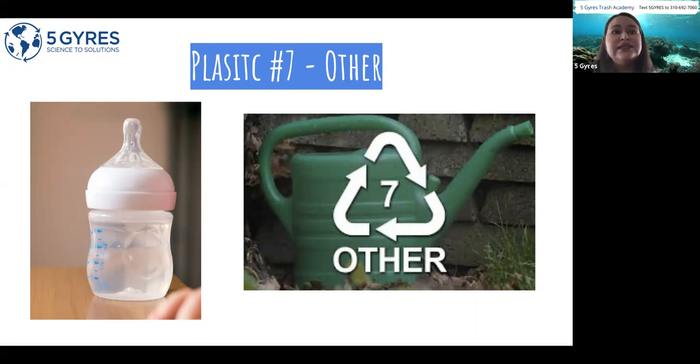Number 7 products are used to make baby bottles, sippy cups, water cooler bottles, and car parts. BPA is found in polycarbonate plastic food containers, often marked on the bottom with the letters PC by the recycling label number 7. Some polycarbonate water bottles are marketed as non-leaching for minimizing plastic taste or odor. However, there's still a possibility that trace amounts of BPA or BPS will migrate from these containers, particularly if used to heat liquids.